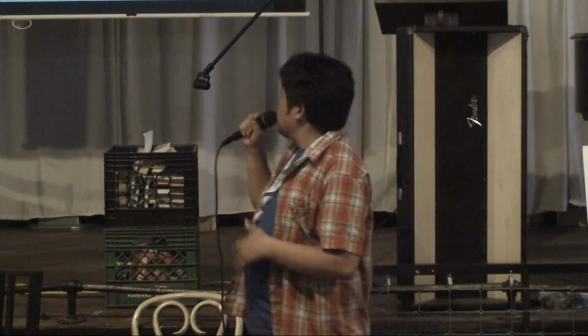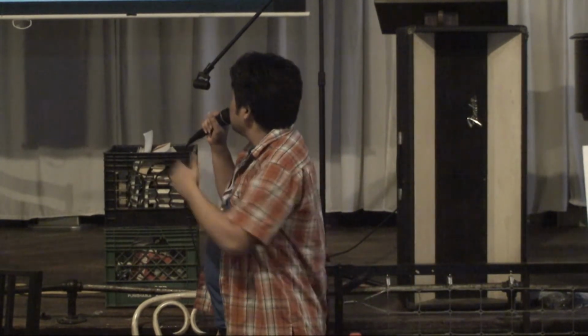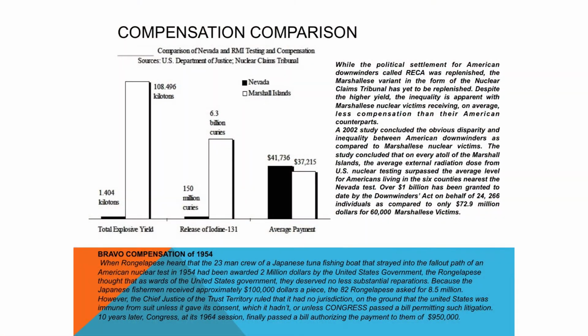So you look at the compensation comparison with like several thousand, if you guys can look there, sorry, I'm a bit blind, but you look, Marshallese on average have received lower compensation in terms of reparations as compared to the American downwinders who received to date about $1 billion. The Marshallese, I think, received around 70 million.